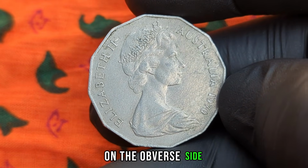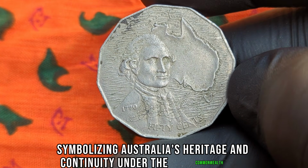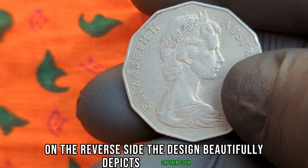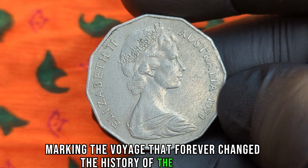What makes this coin so captivating is its unique design and artistry. On the obverse side, you'll find the elegant portrait of Queen Elizabeth II, symbolizing Australia's heritage and continuity under the Commonwealth. On the reverse side, the design beautifully depicts Captain Cook with a map of the east coast of Australia, marking the voyage that forever changed the history of the continent.